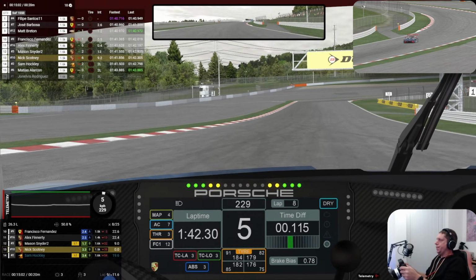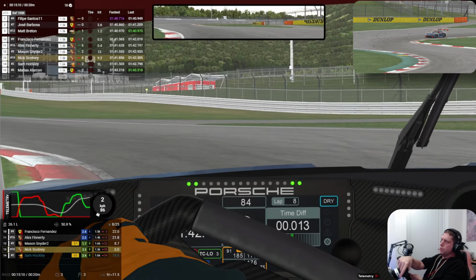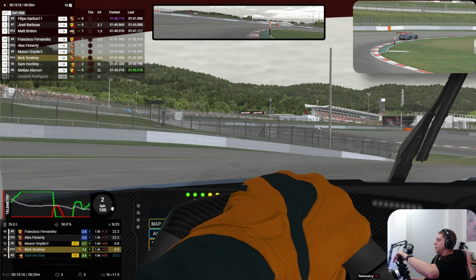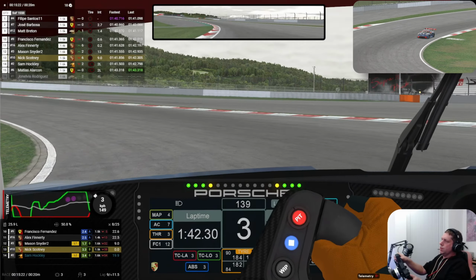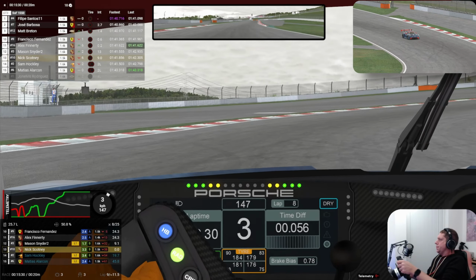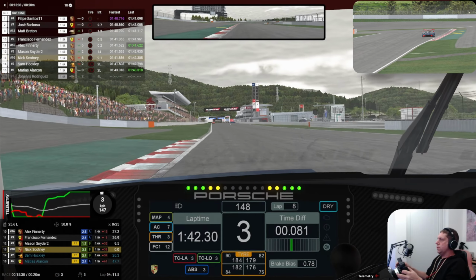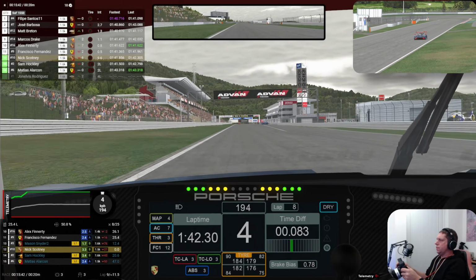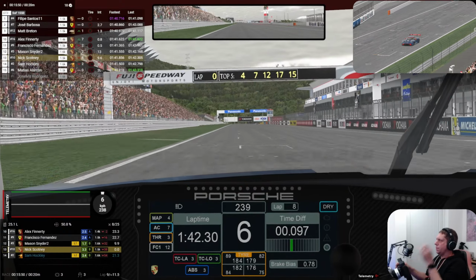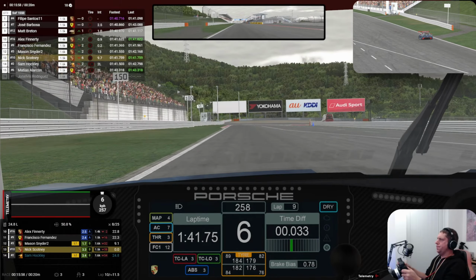Okay, Nick, 5 minutes to go, 5 minutes left. Snyder in front, the gap is 9.6. Pretty sure I'm reeling him in, Jim, but that lap was at 1:41.76. Good lap. That's your best in the session.